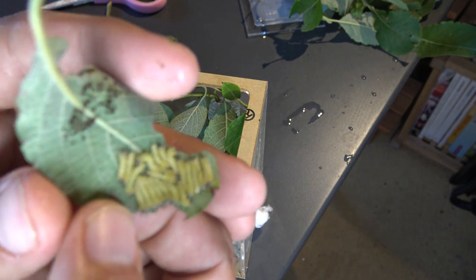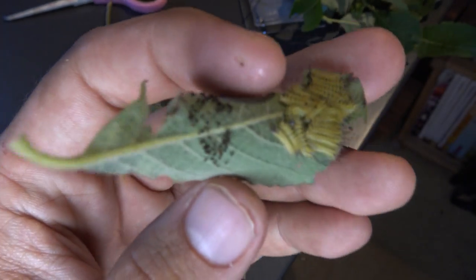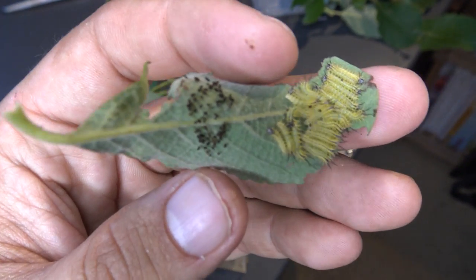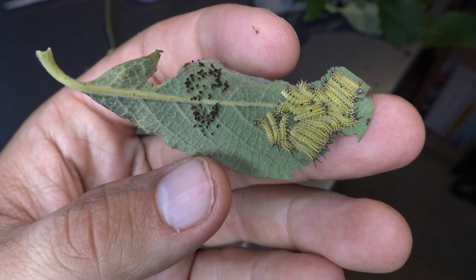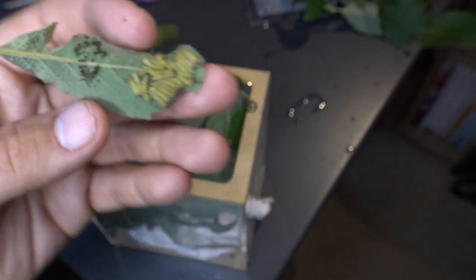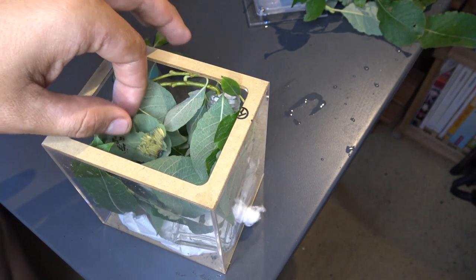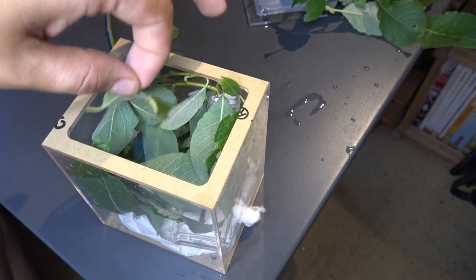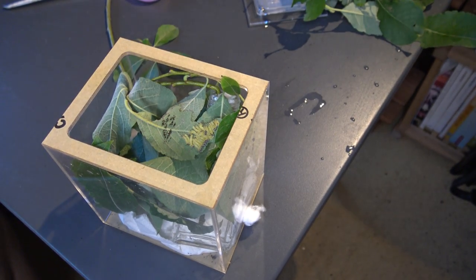I already showed you a close-up of them before, I guess. Can't hurt to show you them again. We don't have that many, but that's also because I didn't have a huge amount of eggs. I think I had like 30 eggs, so. So let's hope that this instar number 2 can make it to instar number 3 soon.